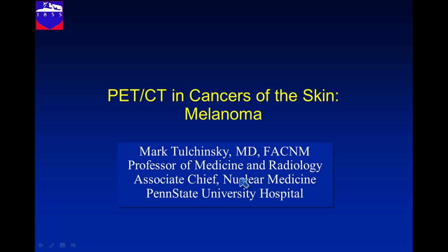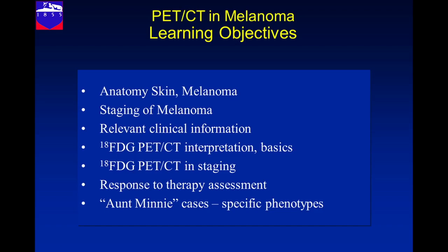We're going to go straight into the cancers of the skin, and today we'll spend most of the time on melanoma. So why is it that melanoma is where we're going to spend most of the time today out of all the cancers of the skin? And the reason is that it's a number 5 and number 6 rising incidence tumor amongst women and men, respectively.